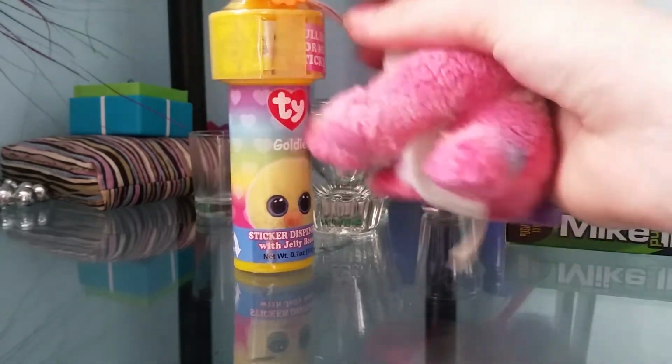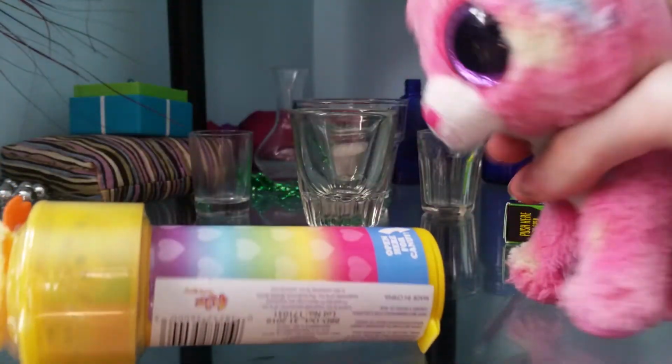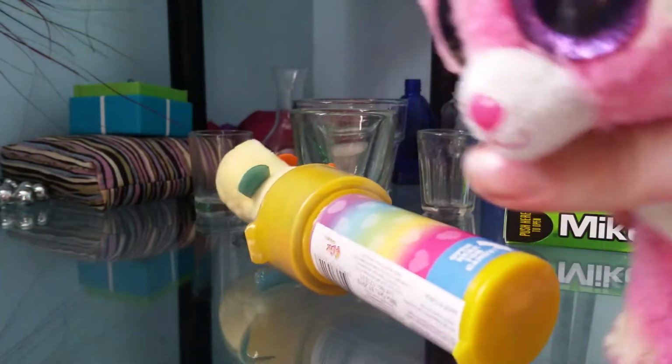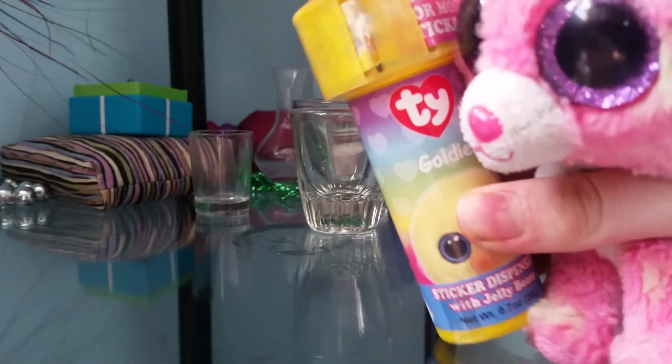Now, oops, okay. Let's see, was there anything we needed to read on this? It says, open here for candy. See, it says open here for candy. This is where you have to open. I'll probably open up the thing last. But no, quit rolling everywhere. Okay, thank you.